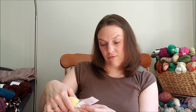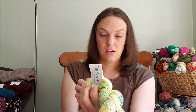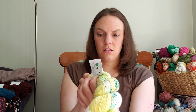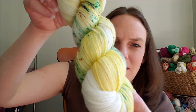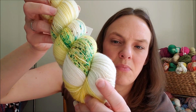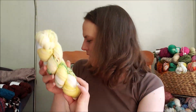So this one is a hand dyer from Indonesia, Papi Put. And this one is Piscok, the name of the colorway, I think. And it is 75% merino, 25% nylon. And it's really cool. I'm getting quite a lot of yellow yarn, guys. I didn't have very much at all in my stash, and now I really do. So it goes from a really buttery yellow to a very bright yellow. It's got some greens and brown speckles. It's really cool. So that's the first one.